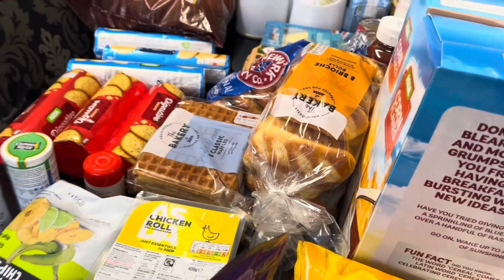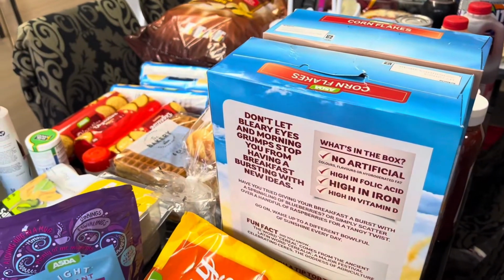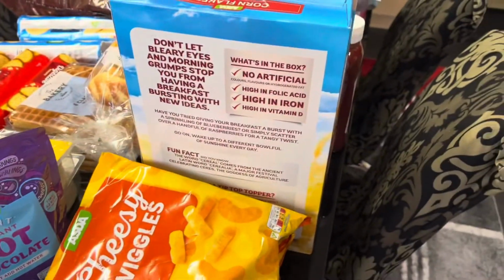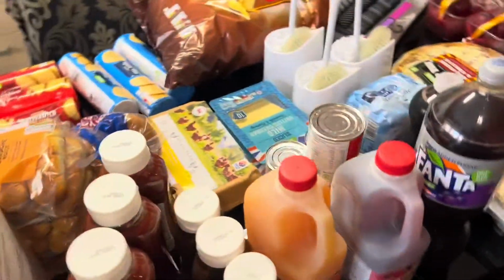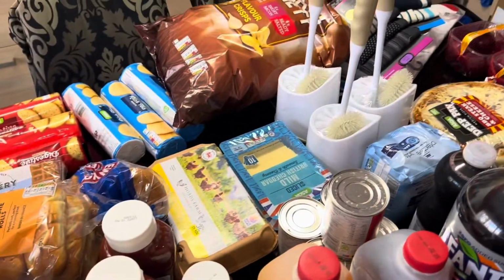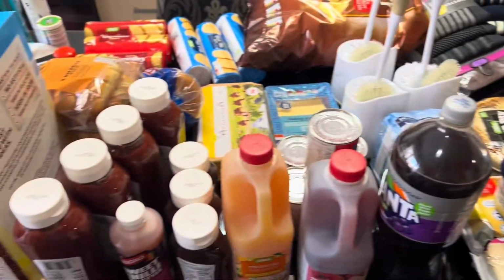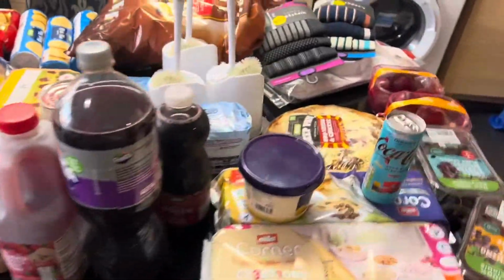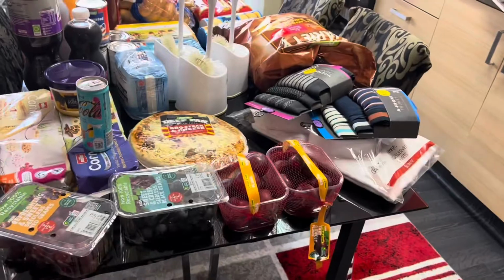I'm not sure. Pardon me if I forget some stuff, because sometimes I do forget something. Then when I'm watching the video, I'm like, oh my god, I didn't put that one in the video. Yeah guys, I think that is all. I'll show you guys the crepes. So this is the back of my table. Let's come like this so you guys can see everything properly.